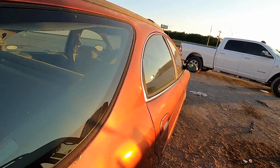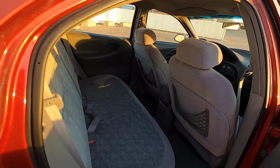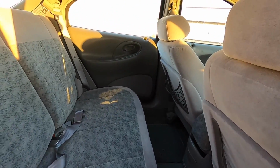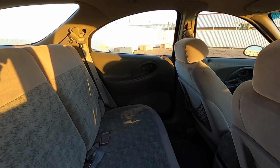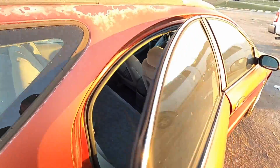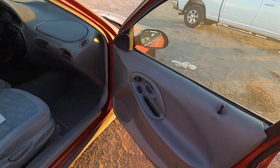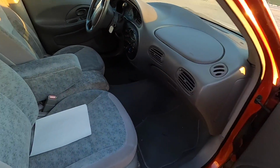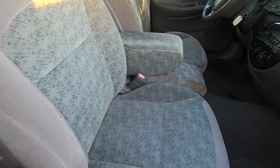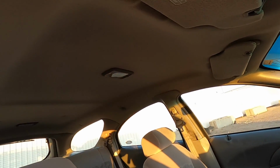And I love this car. It smells good. Like I said, Carfax one owner. Look at this interior. It smells nice. It looks nice. Door panels are clean. This is a great example of one of these old Tauruses, man. I don't know what that is, but look at that. Headliner is good.